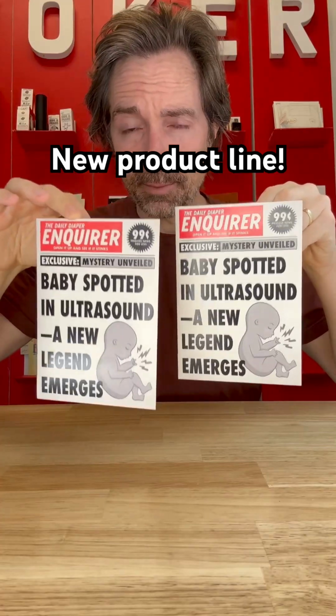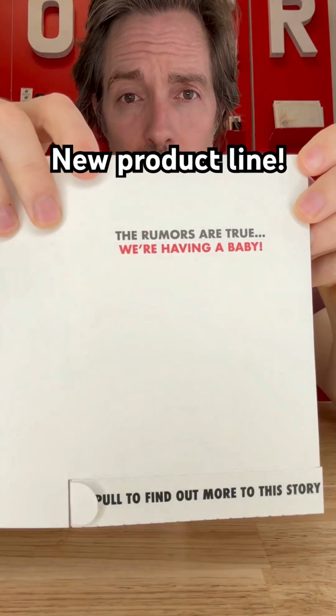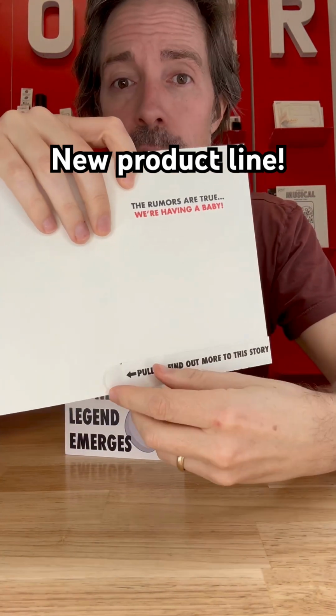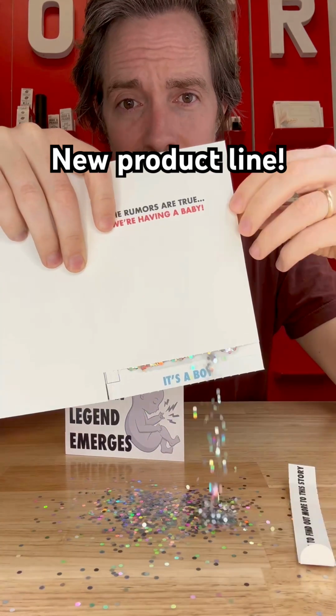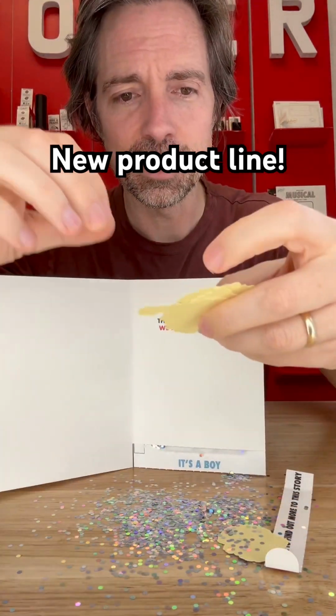I have 4 new cards today, but I'm going to talk about the gender reveal cards first. First, these have no audio, but when you open it and pull the strip down here, it will reveal if it's a boy or a girl. So check it out. Right there, it is a boy, and it also has stickers inside. Let me show you what's going on here.